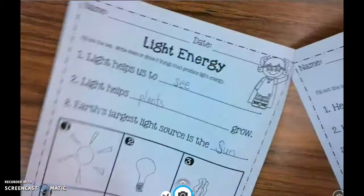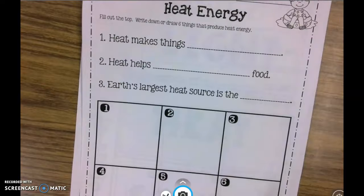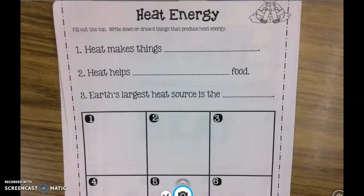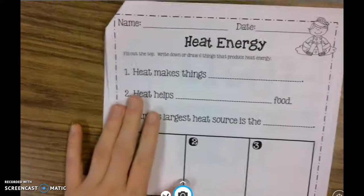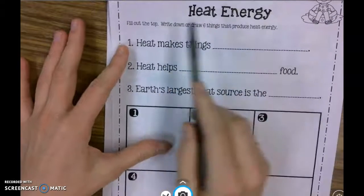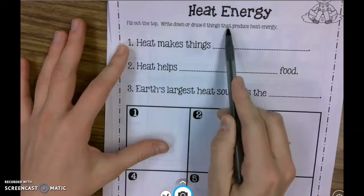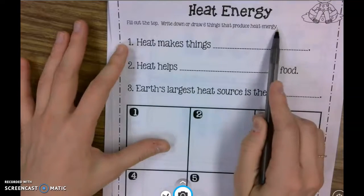Okay, so let's go ahead and turn the page. We already did our light energy. This time we're doing heat energy. Okay, so let me get my pen. You can get a pencil. Okay, it says heat energy. Fill out the top. Write down or draw 6 things that produce heat energy.